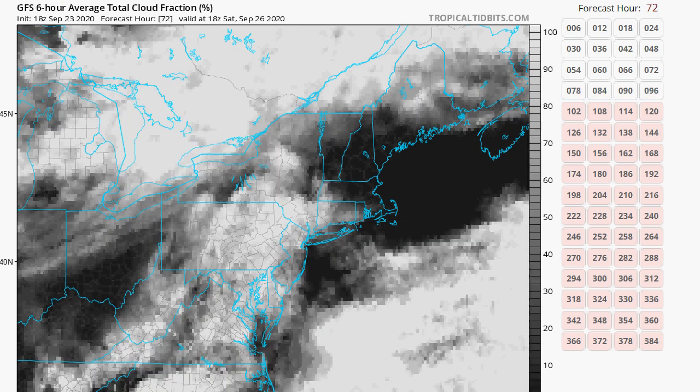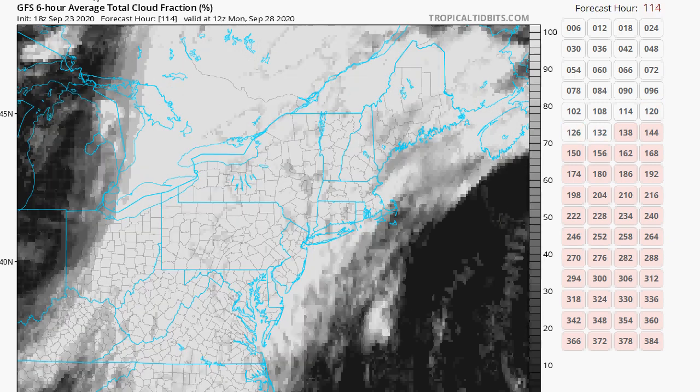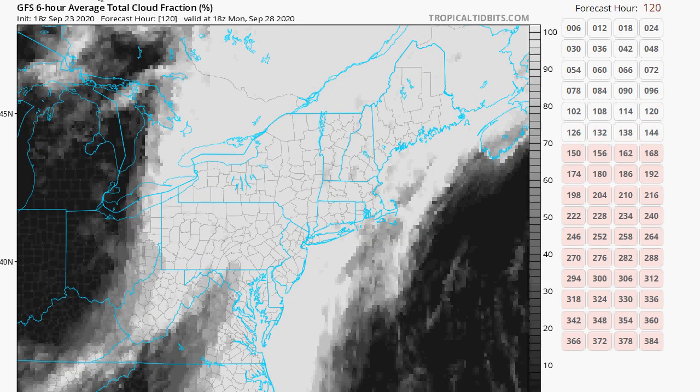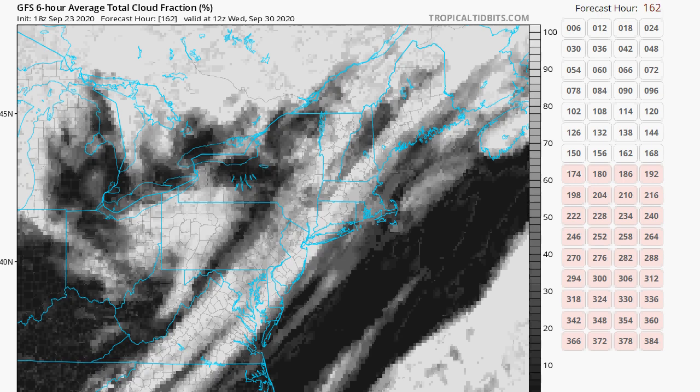Here's Saturday, a few clouds. It's not going to be nice blue sky. We're going to be dealing with a lot of clouds, unfortunately. And then here comes that front again. It gets kind of hung up. Maybe we can have a sunny day on Tuesday, maybe, I don't know.